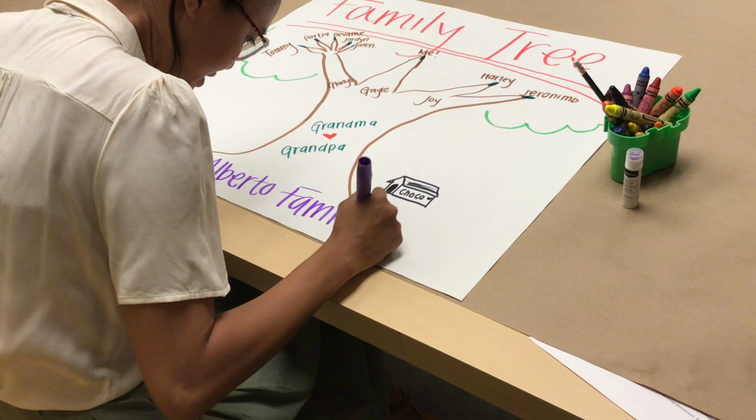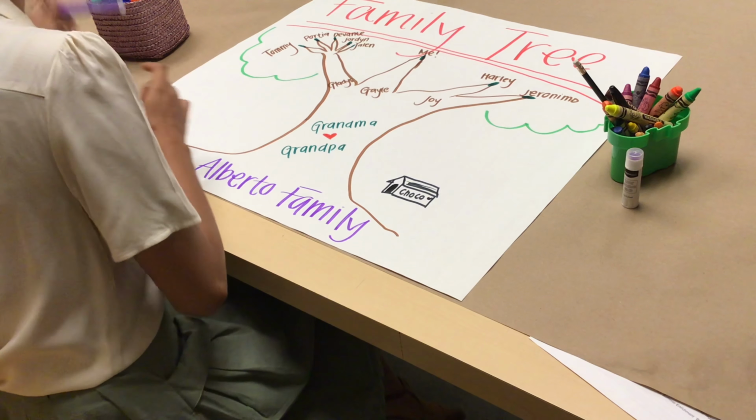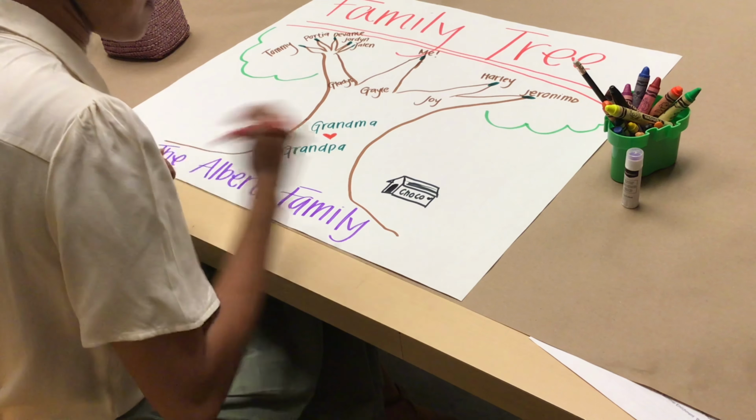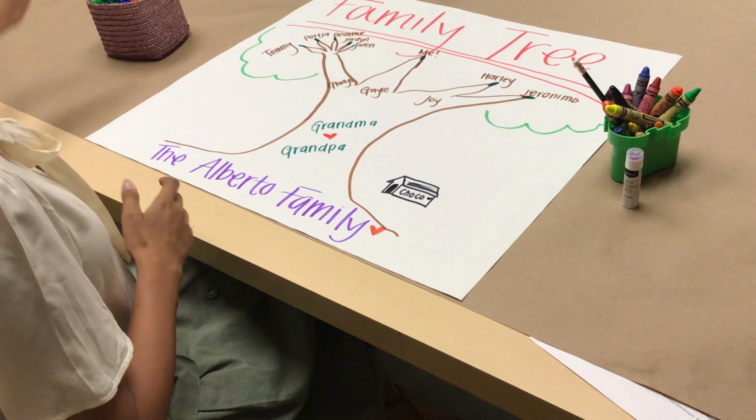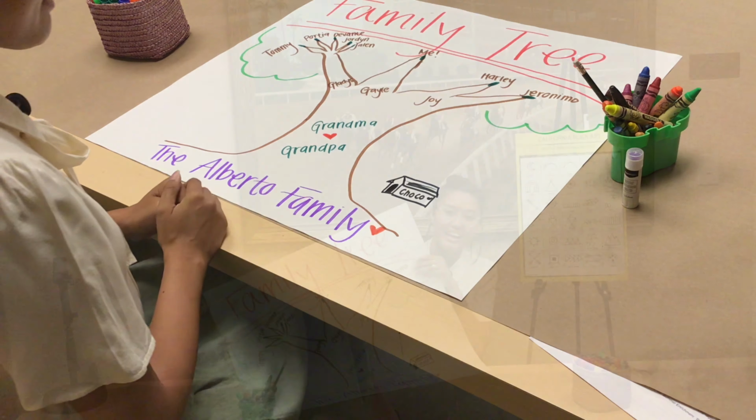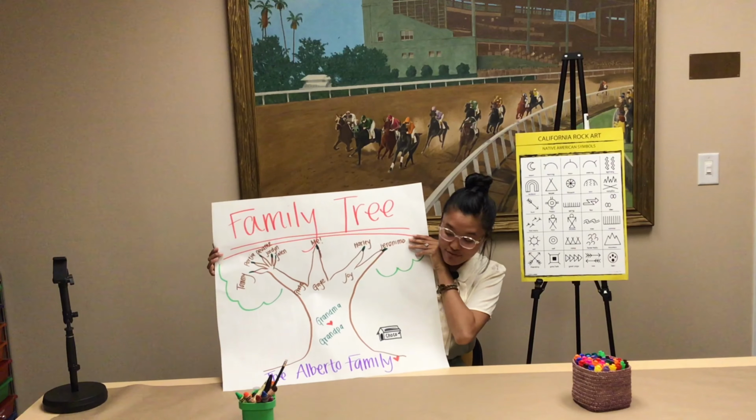But of course, your family tree will look completely different from my family tree. So if you need help, always make sure to ask your parents, your grandparents, your aunts, or your uncles. And here is my amazing family tree.